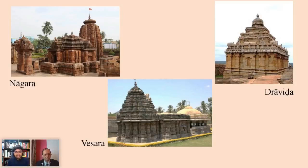A Dravida kind of temple, what you find in Karnataka, Andhra Pradesh, and Tamil Nadu largely, will have a stepped pyramidal structure. See, you see that this is a pyramid. It's pyramidal, and you have steps here. Stepped pyramidal structure is the signature aspect of the South Indian temples. In North India, you have straight lines, which are pronounced. In South India, you have horizontal lines which are pronounced. It's just the difference in taste.